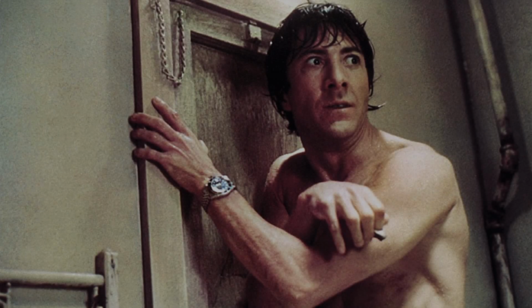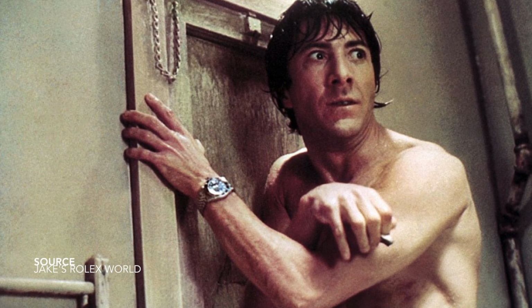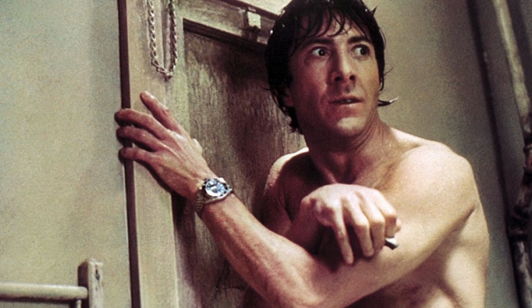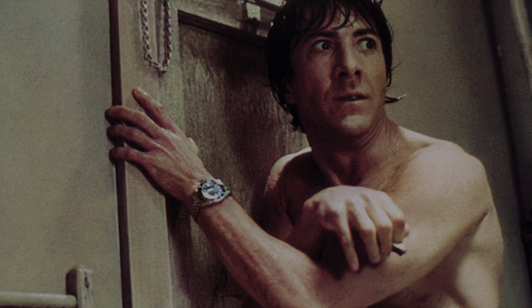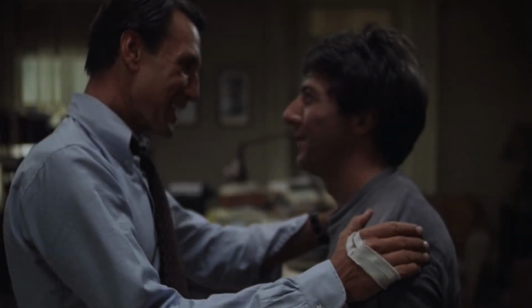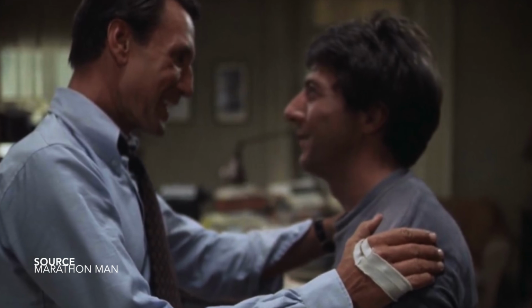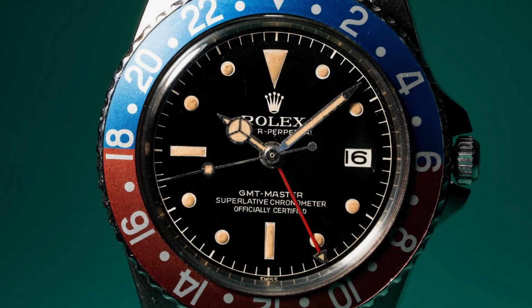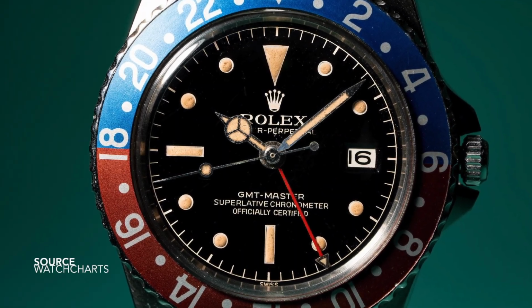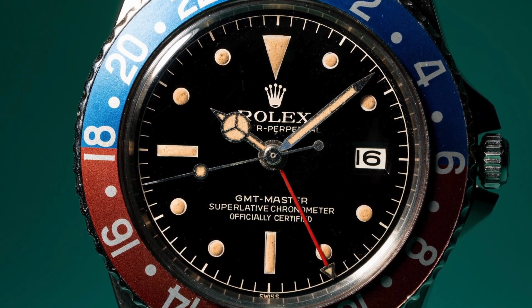Marathon Man, starring Dustin Hoffman as Thomas Levy, wearing a Rolex 1675 GMT. Now in the film, this watch is gifted to him by his brother, who very much is, we could say, an international man of mystery. He travels a lot. We could then say that he intended for Thomas to use the watch for its purpose, being something that he could use to track a different time zone. In a way, we could think that this watch was used to tie Levy with his brother, knowing the time zone where his brother was, so they could synchronize phone calls.